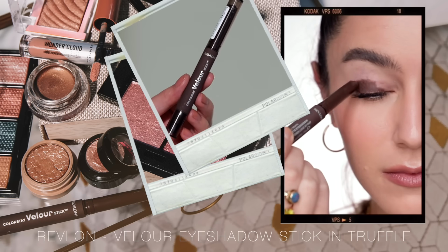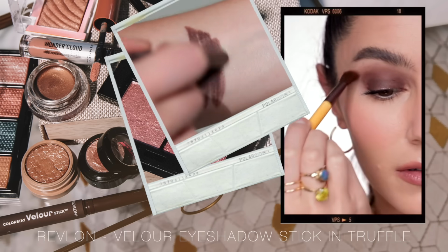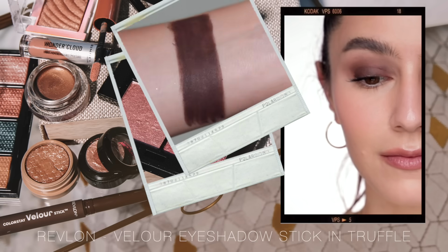If you are looking for a one and done smoky eye, can I please recommend Truffle? This is such an incredible velvety chocolate, dark chocolate brown. It's like 80% cocoa, let's say. And it has this beautiful depth and richness, and yet it blends out to this perfect gradient. You would imagine that a color like this would be quite difficult to work with. Truffle is effortless. Ooh, I'm pretty proud of this discovery.